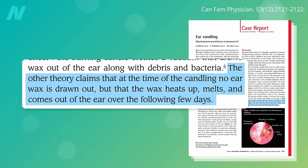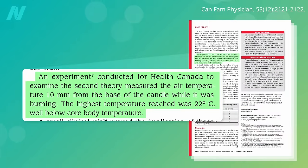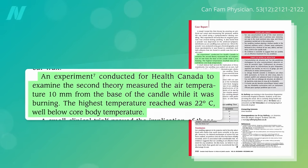Not to be dissuaded, proponents suggest that while no earwax may be drawn out that day, the candling process at least heats up and melts the earwax, which then comes out naturally over the next few days. But Health Canada measured the air temperature at the ear end of the burning candle, and the highest temperature reached was only 72 degrees Fahrenheit, well below body temperature.